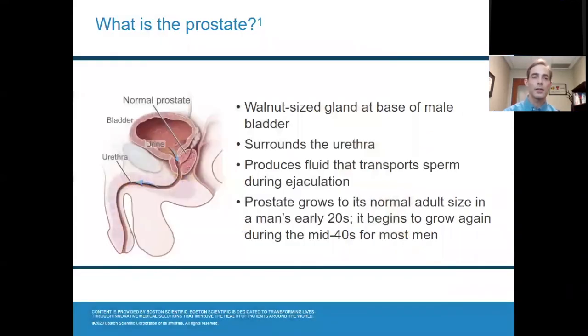So what is the prostate? Well, it's a small gland at the base of the bladder. It's about the size of a walnut. The urethra, the channel that you urinate through, goes right down through the middle of it, and it's involved in sexual function. It produces the semen fluid that transports sperm during ejaculation. It grows to its normal size in a man's early 20s, but then it starts growing again beginning in the mid 40s and on, and that's where some of the issues related to that can start.